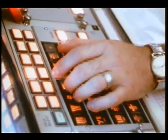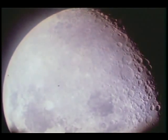Apollo 12, Houston. Hello, Houston. Apollo 12, en route home.